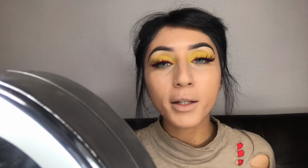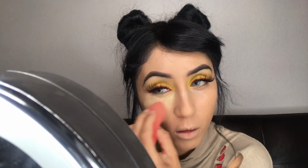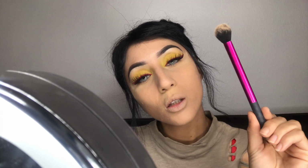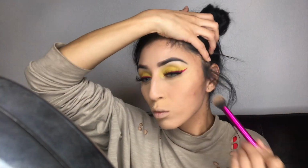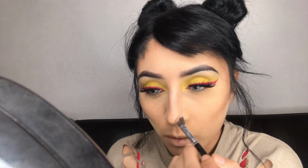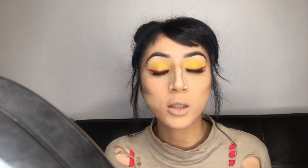Okay, so now that we blended out our concealer, let's set our face so that we can begin contouring. To contour, we're going to be using this baby right here, and we are going to be using the Anastasia palette in light. Now I'm going to attempt to contour my nose. Okay, we don't want to look pale, so we're going to go ahead and dust it off.